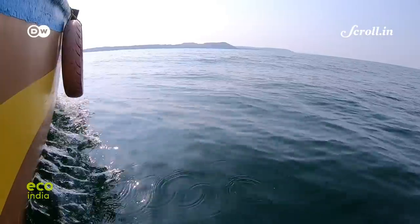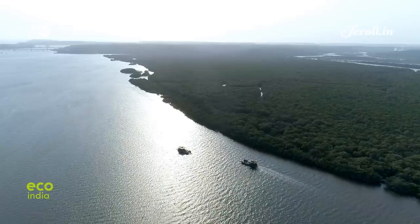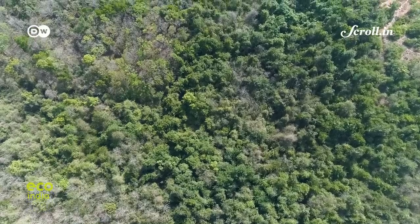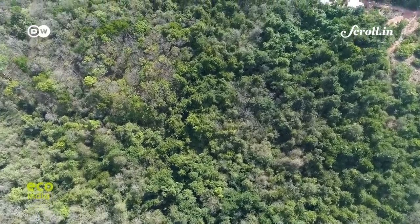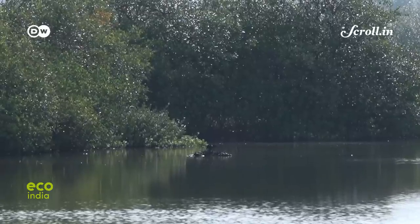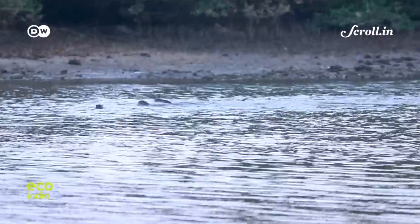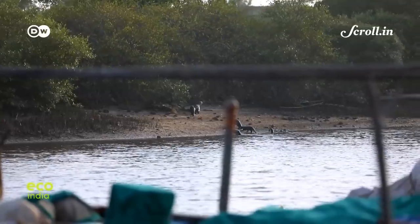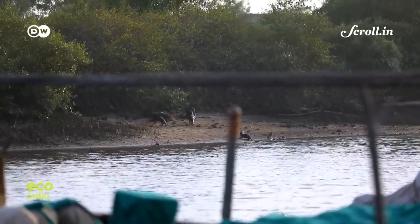takes you to Shorau, a sleepy island along the Mandovi River in the north of Goa, a secluded place enveloped in dense mangrove forests. And nestled amongst these mangroves is a surprising resident. The elusive smooth-coated otter, scientifically known as the Lutrogale perspicillata.